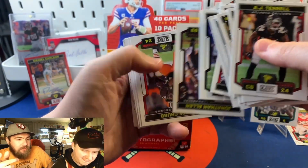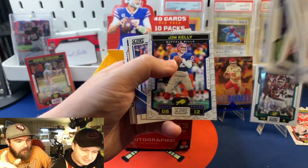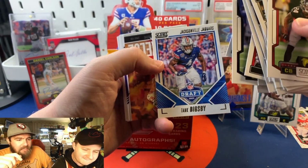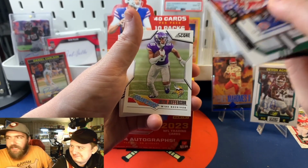Also, Wyatt Teller was out. And Bitonio. Oh, no, I'm sorry. Bitonio was out. Teller was in, but Conklin was out as well. So, like, ooh, Tank Bigsby. Oh, okay.